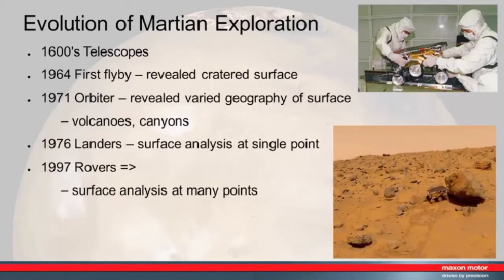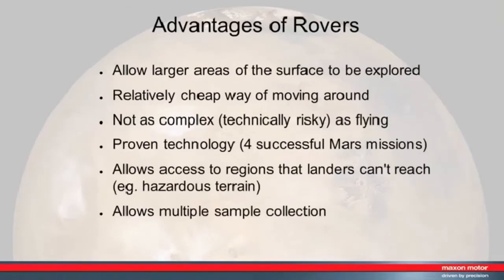Once you've figured out how to land on Mars, the next thing you want to do is move around, and that, of course, is where rovers come in. And what are the advantages of rovers? Why have we now, over the last 20 years, seen a number of rovers flown? So firstly, the obvious advantage is you can develop your exploration over a much larger area. It's not just the one point where you land.